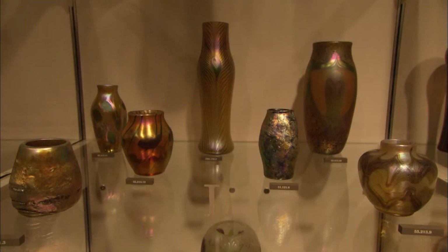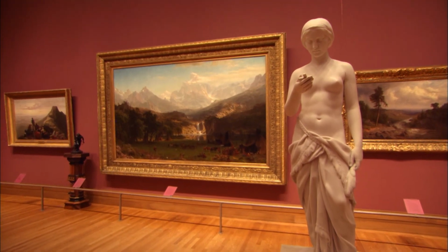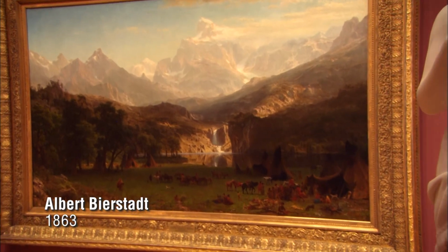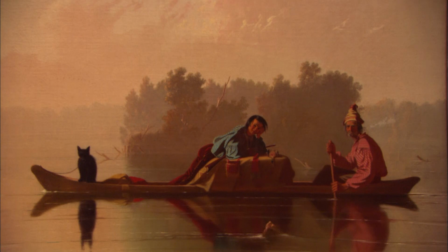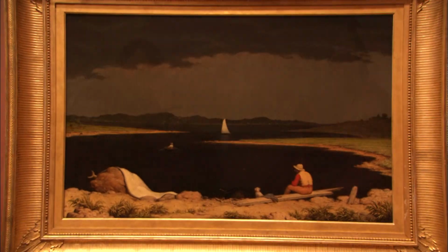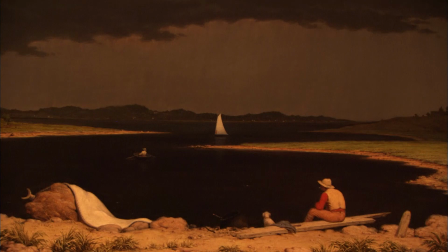In the primary galleries, a comparison of 19th century landscape painting, American style, shows an evolving preoccupation with the effects of light and atmosphere. Note the opalescent sky and water in George Caleb Bingham's Fur Traders Descending the Missouri, and the exciting contrast of gloom and light in Martin Johnson Heade's Coming Storm.